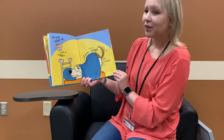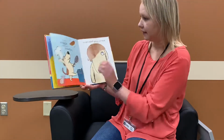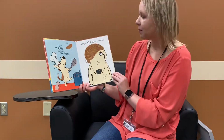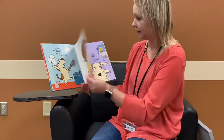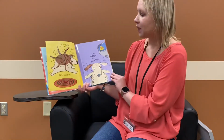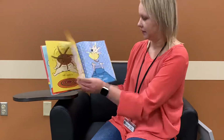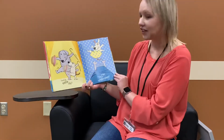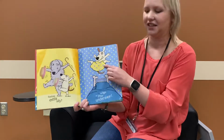Do you wake up with a wiggle? Do you wiggle out of bed? If you wiggle with your breakfast, it might wind up on your head. First, wiggle where your tail would be, then wiggle all your hair. Feeling extra silly? Wiggle in your underwear. Look at the dog in his underwear.